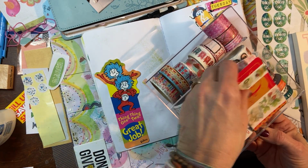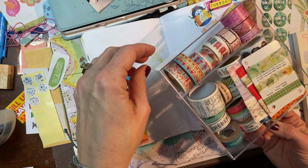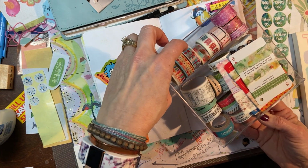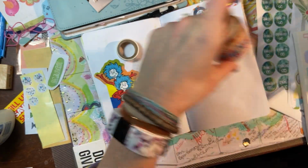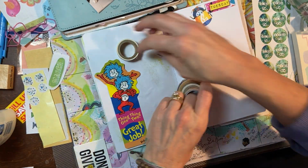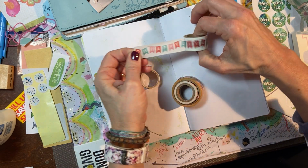I have more in my birthday folder is what I'm saying, but these will do. Well, let's get them out and play with them. So again, I like this one.